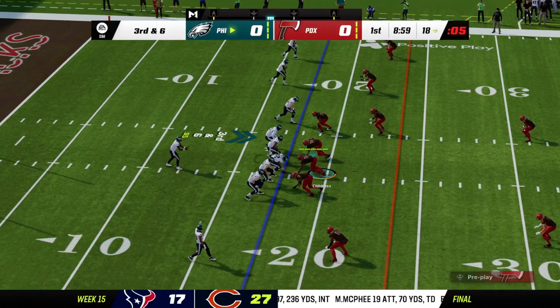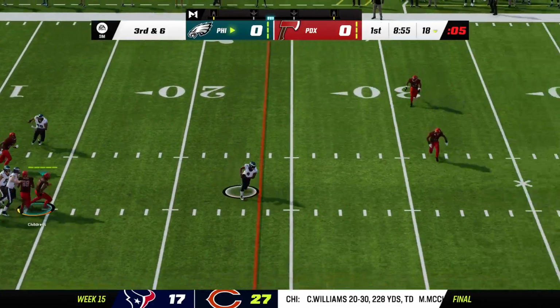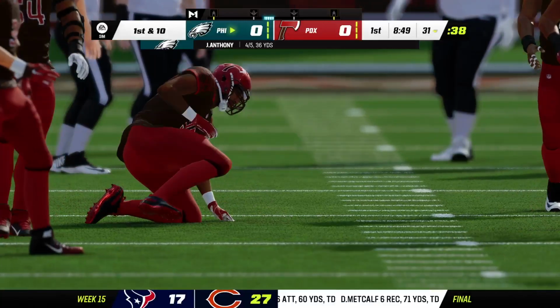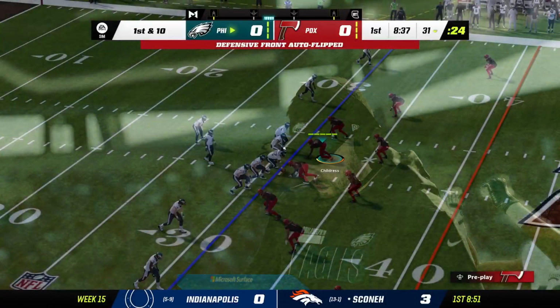To throw on 3rd down, Anthony. And he'll find Hall. And he's going to get this one across the 30-yard line. 13 yards on his first catch. It's a first down as well.